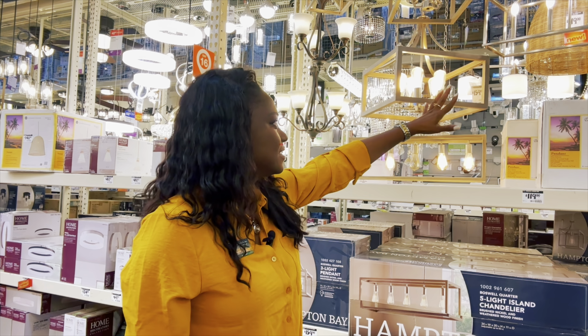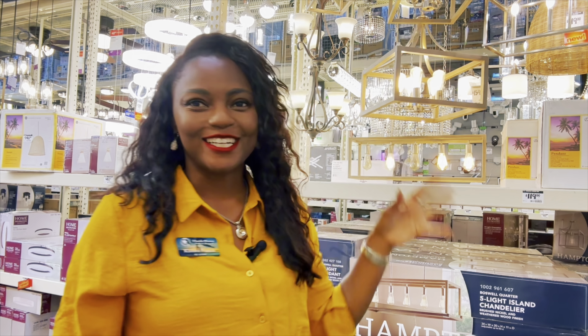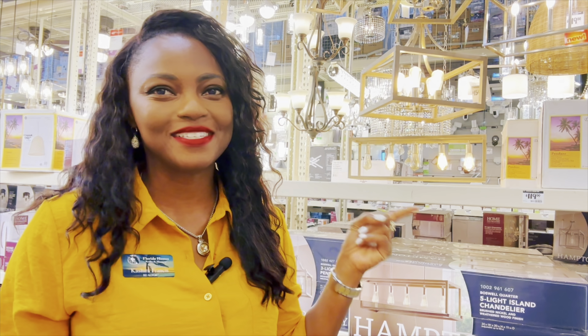I promise you guys, I've seen some of these identical chandeliers in model homes for probably a whole lot more than what you would see if you bought it from one of these stores. So that's just one insider tip. Stay tuned according to your budget.